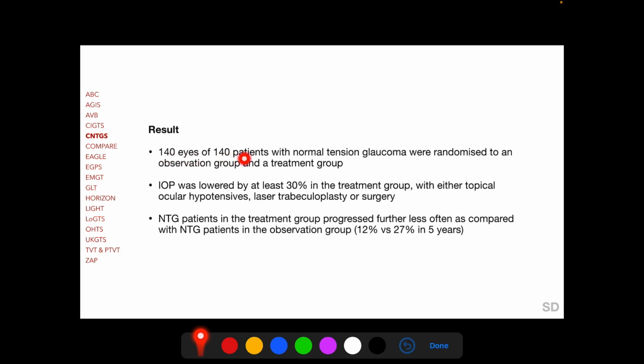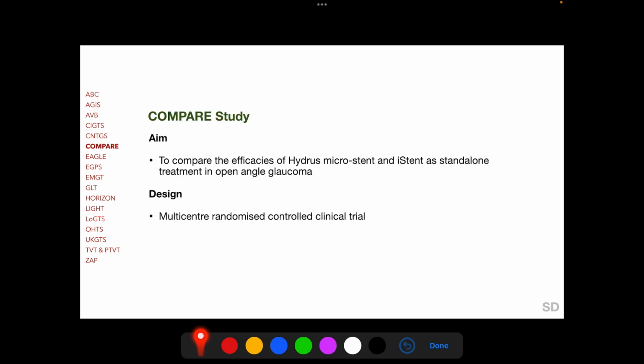140 eyes of 140 patients with normal tension glaucoma were randomized to an observation group and a treatment group, and in the treatment group, IOP was lowered by at least 30% with either topical ocular hypotensives, laser trabeculoplasty, or surgery. The CNTGS found that NTG patients in the treatment group experienced further progression less often as compared with NTG patients in the observation group.